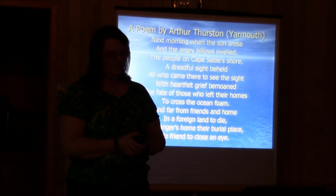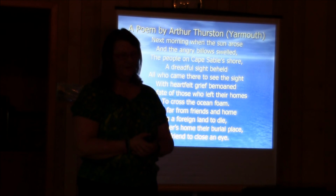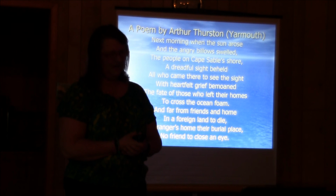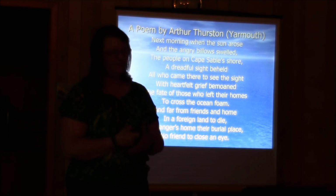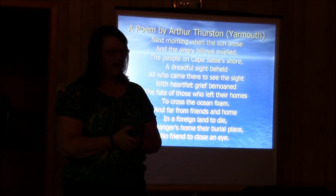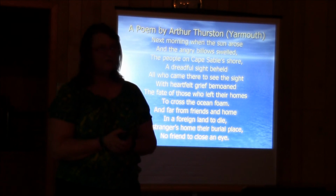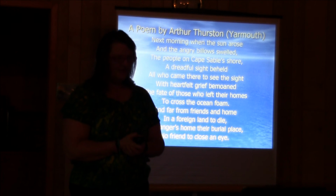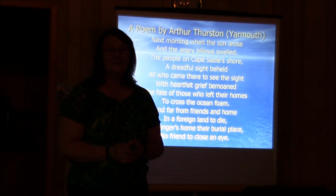The next morning, when the sun arose and the angry billows swelled, the people of Cape Sable's shore a dreadful sight beheld. And all who came there to see the sight, with heartfelt grief bemoaned the fate of those who left their homes to cross the ocean foam. And far from friends and home, in a foreign land to die, a stranger's home, their burial place, no friend to close an eye. And that kind of sums up the Hungarian.